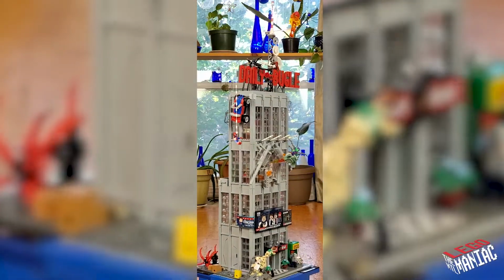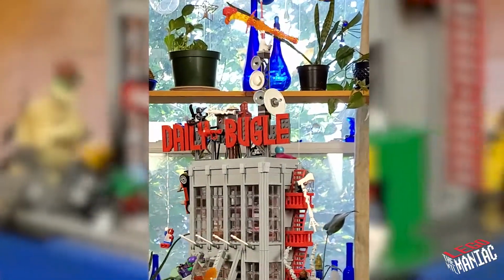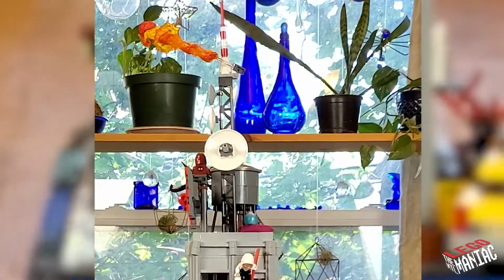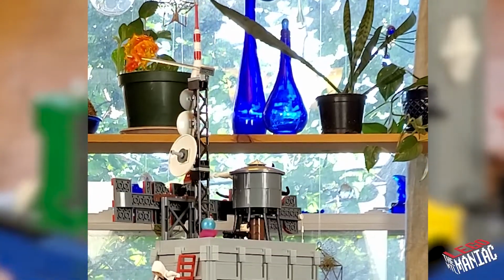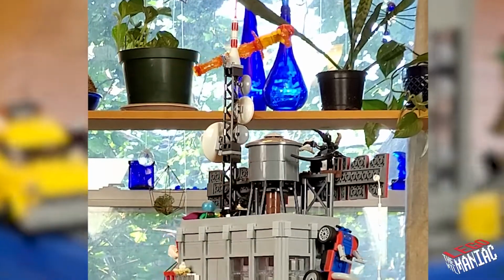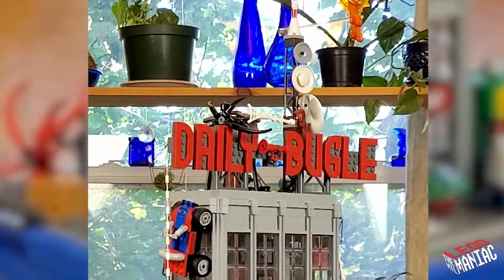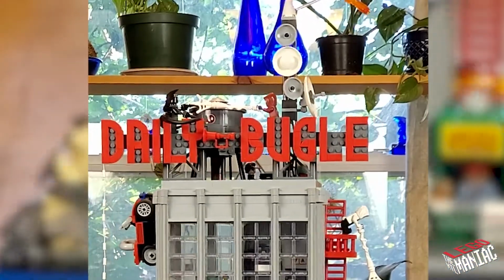A building which, I'm sure you've heard me say a few times now, I find to be kind of boring. But it does have a lot going on with all these minifigures and scenes to set up, which I find to be the main appeal of this kit. I mean, you have all these heroes, all these villains, all these innocent bystanders. That's a lot of scenes to set up, a lot of battles to create, a lot of time well spent, if you're into that kind of thing.